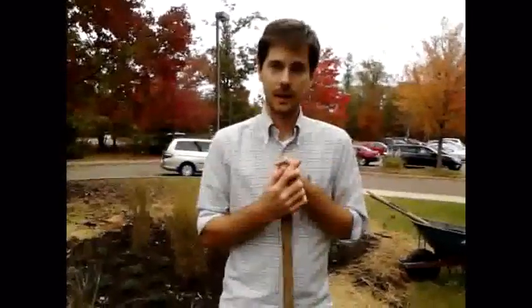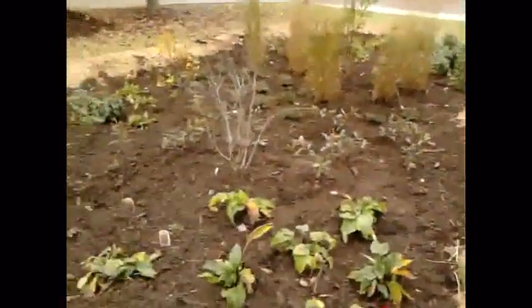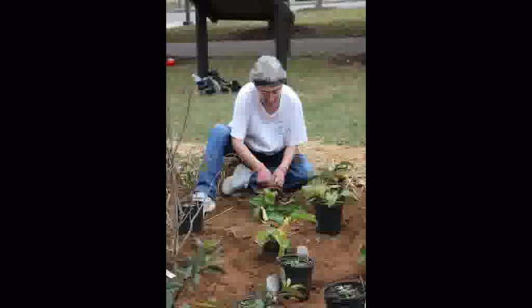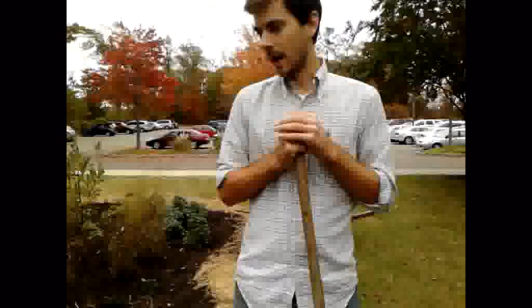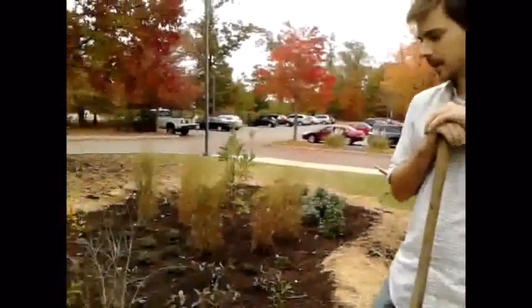And so they were able to do this at 3 different locations throughout Chesterfield. So the Midlothian Library, where we are here, the Enon Library, as well as the Clover Hill Library. You want to have a good density, and so this is a good spacing. You want this to be about a foot apart. So I think this is a great example of what can be accomplished.